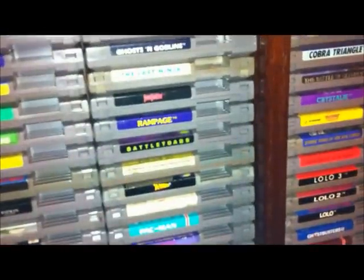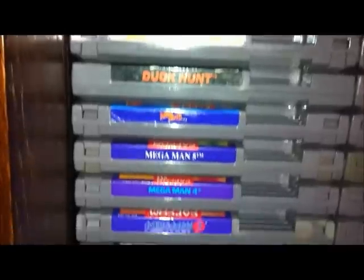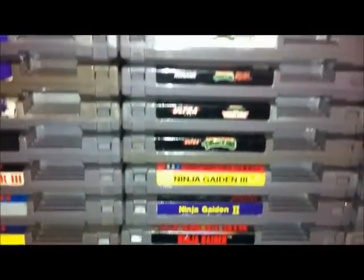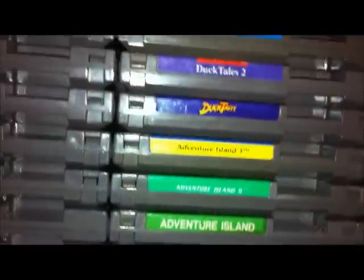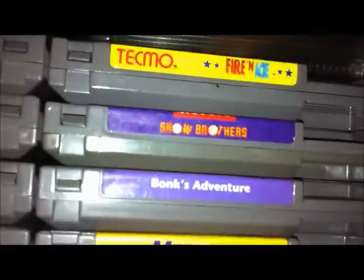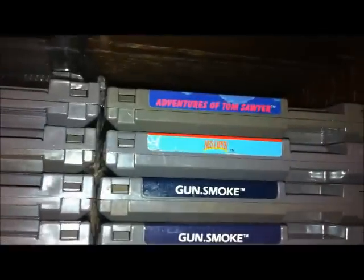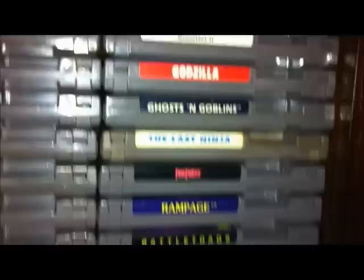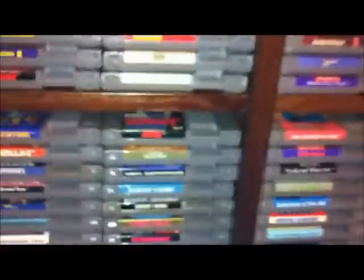So let me put this back here. So for a couple things over here, just to show you guys that it's actually legit. We got Contra Force, some Contras. Like this box right here is all the games I like. All the Mega Mans, all the Dragon Warriors, Ninja Gaidens, all the TMNTs. Adventure Islands, DuckTales 1 and 2, Power Blades, Yellow Labeled Metroid, Bonk's Adventure, Snow Brothers, Fire and Ice, Adventure of Tom Sawyer, Gunsmoke, two different labels, whole bunch of stuff.